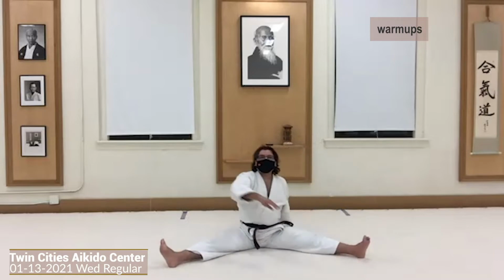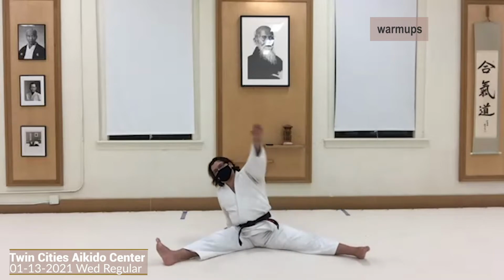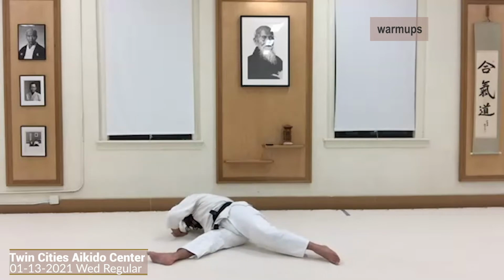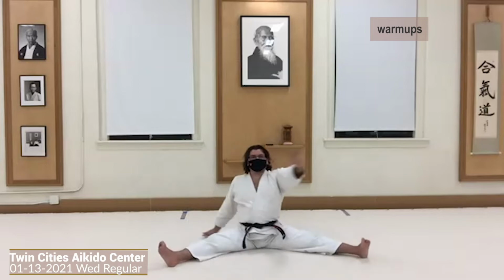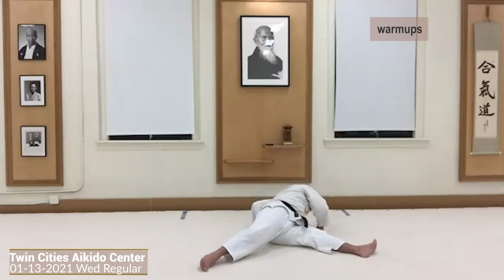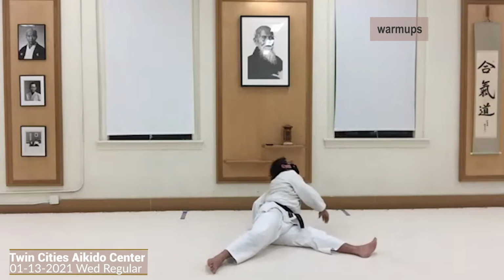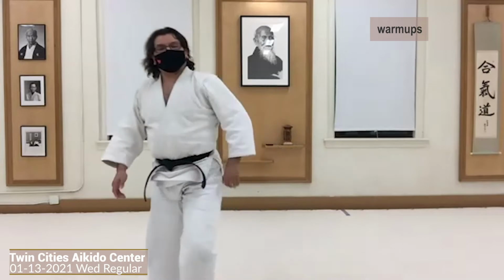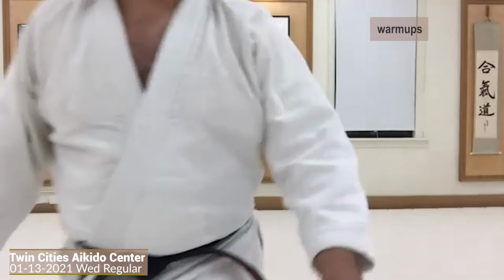Up. And one more time, back to the right side. Up and over. And up. And last one, back behind the left side. Bring over and around and up. Okay. Give me just a second here as I change the camera perspective.